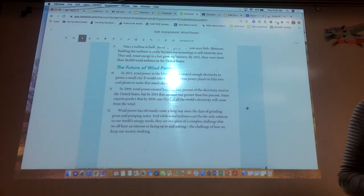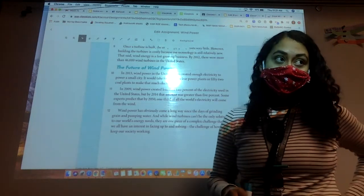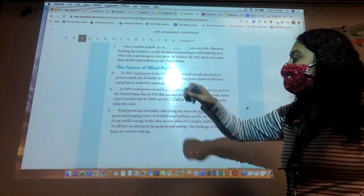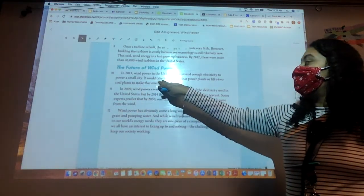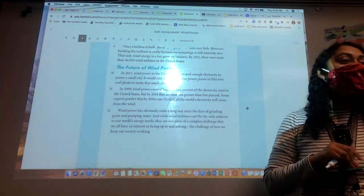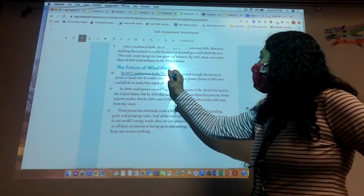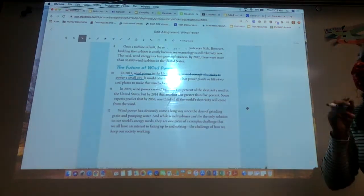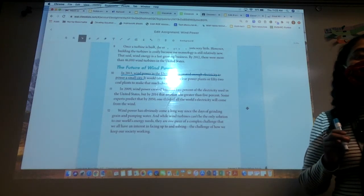Okay, paragraph 10, 11, and 12. So do we see any benefits? We have a lot of problems that we already highlighted. We need to highlight some benefits. So in 2013, wind power in the United States created enough electricity to power a small city. It would take 14 nuclear power plants or 52 coal plants to make that much electricity. That's a benefit because we're using wind. Good. Wind power was able to power enough electricity for a whole small city. We're saving more.